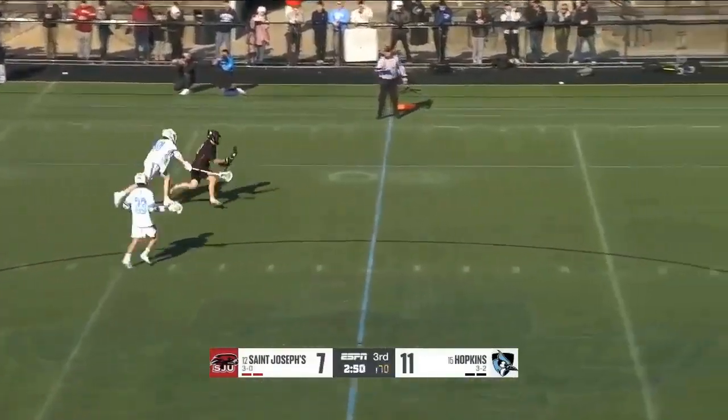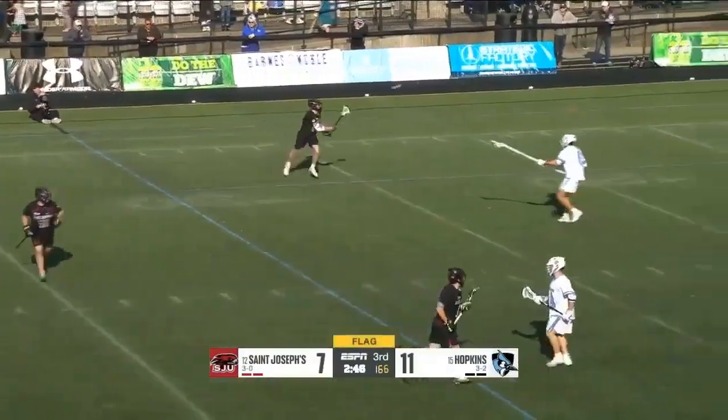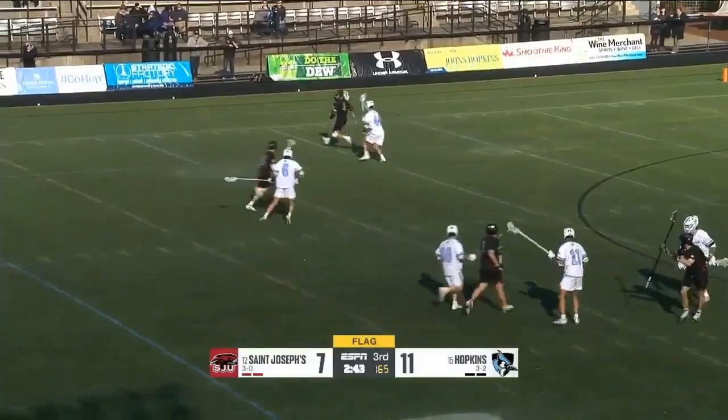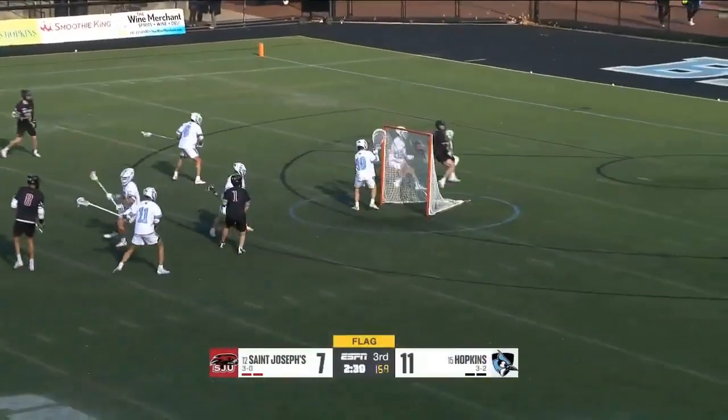Well, that's a cross check. Degnan will go to the box. I like how the referees are starting to get a little bit more handle on this game. Yeah, and that's the play that we are seeing on a weekly basis. Yes, that drives me nuts.